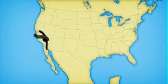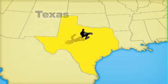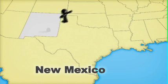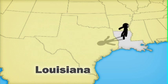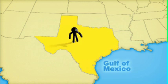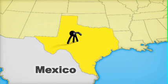We're deep in the heart of Texas, in San Antonio. Texas is located in the south-central part of the United States. It is bordered by the states of New Mexico, Oklahoma, Arkansas, and Louisiana. The Gulf of Mexico is to the southeast. Texas is bordered to the southwest by the United Mexican States, which most people just call Mexico.